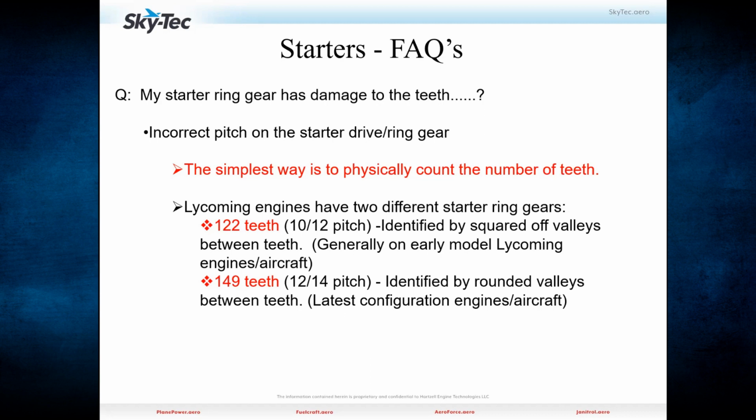You can see what it says. They're identified by squared off values and all that kind of stuff, but my opinion is, count the teeth. You only have to be able to count to 122. If you get to 123, you have a 149-tooth ring gear, and you can pick your starter based on that number of teeth and the voltage needed.